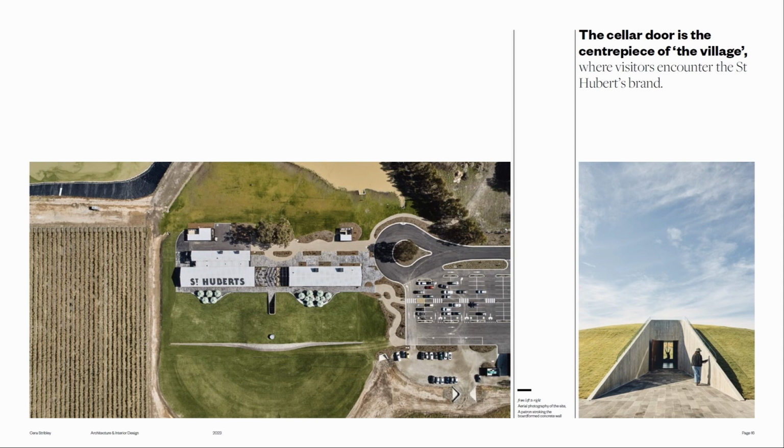Firstly, there's two different operators. Tribute Wine Estates run the cellar door, and the function centre and the restaurant are run by Ryan Hospitality Group. In terms of our design approach, the brief from the client was that they wanted the cellar door to be really something special because it was going to be for Treasury wines. So the brief was for it to be special and different. From our perspective, we saw a great opportunity to pay homage to the history of the site by reinstating those shed-like structures on the site.